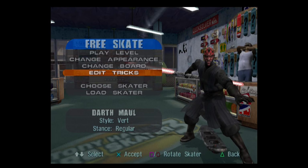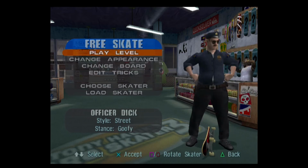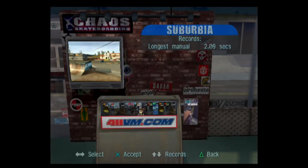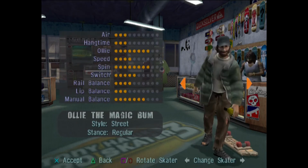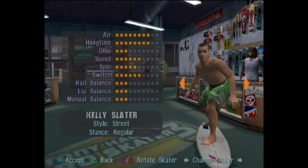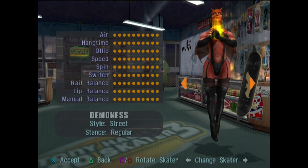Darth Maul force chokes the poor guy. He prepares to fight Wolverine. Bad idea, dude. He surrenders to Officer Dick. He hits on Private Carrera. Badly. He passes out to Ollie the Magic Bum Stench. Does nothing to Kelly Slater nor the Neversoft Eyeball. And gets set on fire by the Demoness.